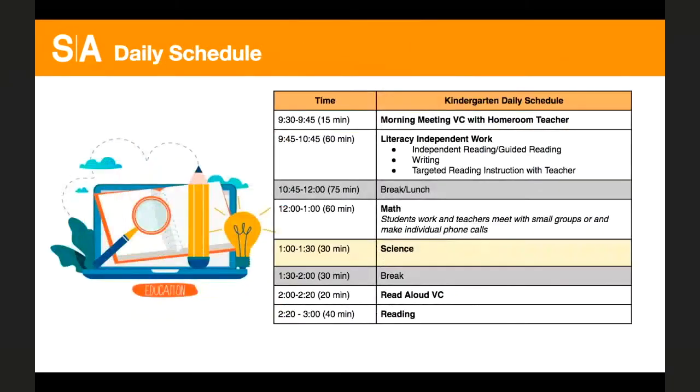Next, I'm going to go through a sample daily schedule. Again, this is a sample. Your scholar's teacher will be reaching out to you directly to give you your scholar's classroom schedule. They will send an email to you this Friday that will outline exactly what your scholar will be doing each day and when. Again, this is a sample, and I wanted to give you a preview of what this could look like for your scholar.